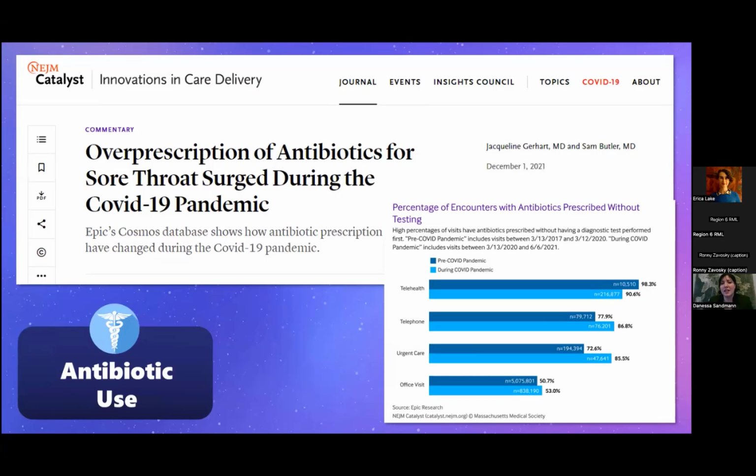We did publish a study on both epicresearch.org and in New England Journal of Medicine Catalyst, looking at antibiotic prescriptions for conditions and the use across telehealth and other types of office visits, and whether or not a diagnostic test was performed prior to the antibiotic prescription in each of those settings. This was very interesting, especially as we started to see more and more use of telehealth from the start of the pandemic and how that's changed over time, understanding how some of the outcomes and clinical practices have changed or how they might be impacted by the rise of telemedicine.